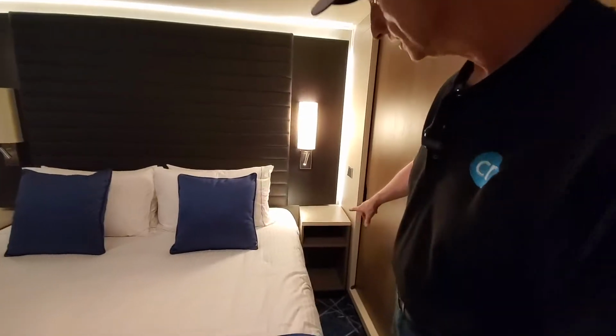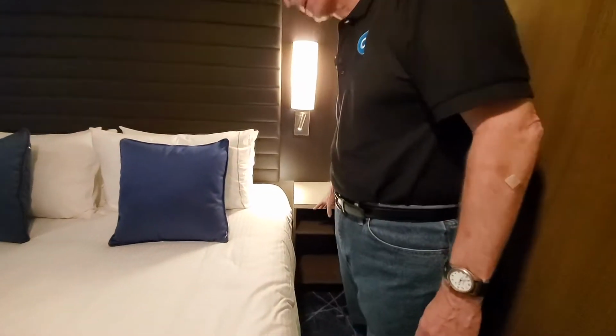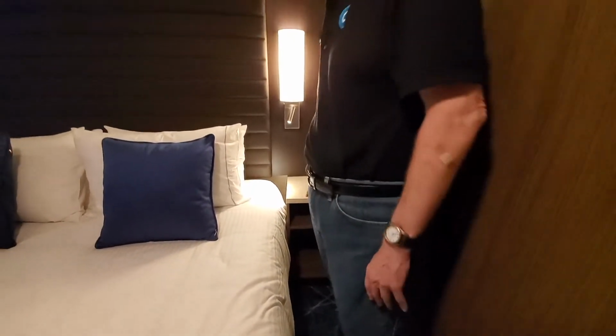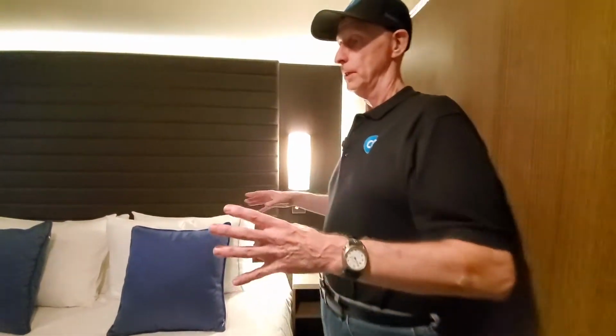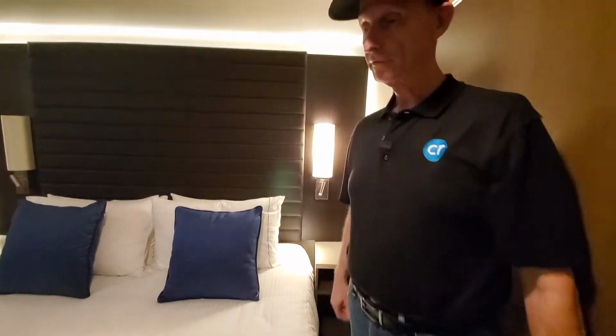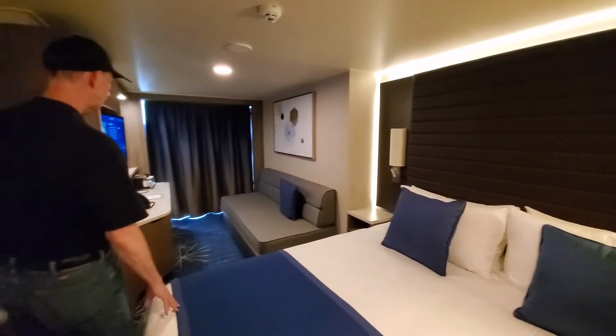So if you want to charge your phone or some other device, there's a little USB port. And now the nightstands, we've just got a couple of shelves. There are no drawers, but there are a couple of shelves there, so a little bit more storage. And these are pretty good sized nightstands. So when they make these into two twin beds, they'll put those nightstands in the center and pull the beds out away from each other. Okay, so let's come on back through here.